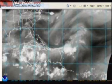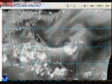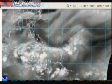Here's the water vapor loop of the Atlantic Basin, and we can see our very strong tropical wave 93L right off the coast of Nicaragua and Honduras. I'll get to the details on that in just a minute.